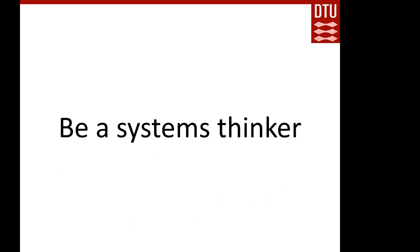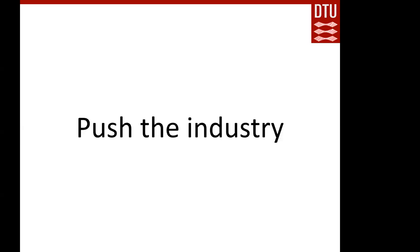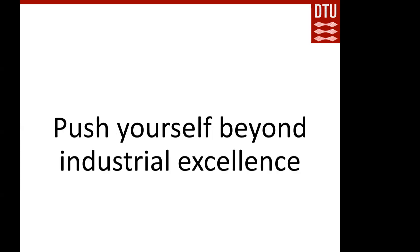Be a systems thinker and try to decompose the machine in front of you into subsystems, and those subsystems into their subsystems, because then you really begin to be able to advance what you're doing, push the industry to provide us with open architectures, or even better, push yourself beyond industrial excellence. It is not that difficult. We were able to do it in our lab.